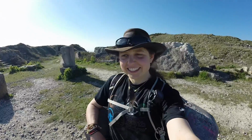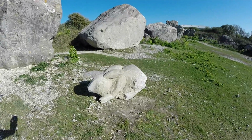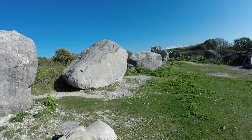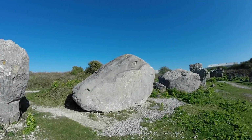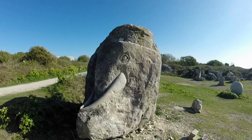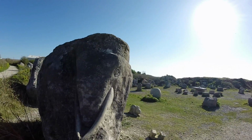Oh, got a little rabbit here. And then you've got a dragon head. Coolest of them all, got a mammoth. Oh, that's gorgeous. I like that one. That might be my favourite so far.